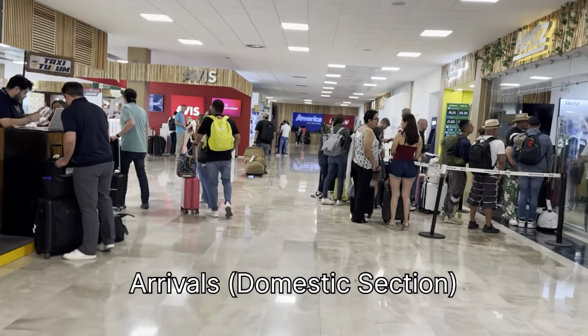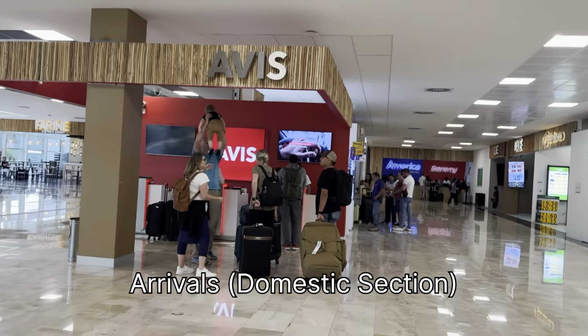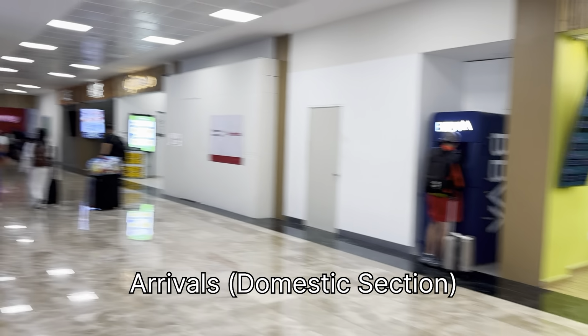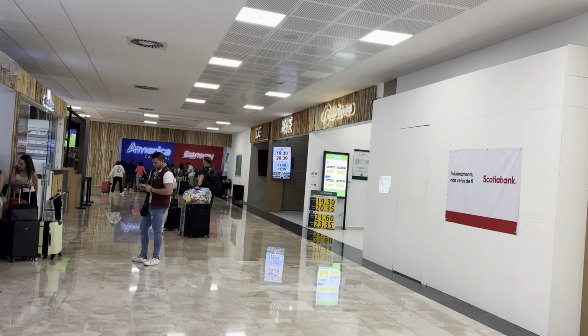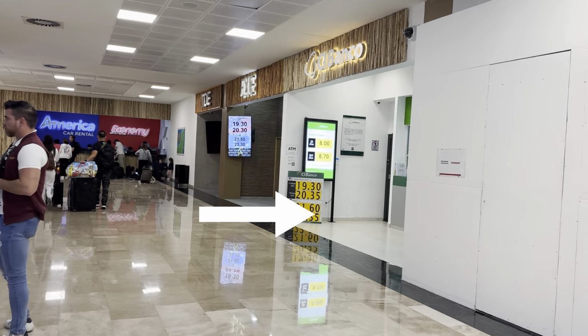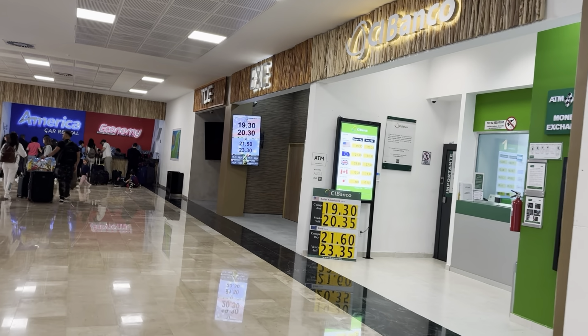At the far end of the terminal in the domestic section, there's a cluster of currency exchange kiosks. It's a strange placement, considering it's a couple hundred yards away from where the international arrivals are coming in. I chose to use CL Banco, as this is a recognizable Mexican retail bank brand, and they had the best rates.